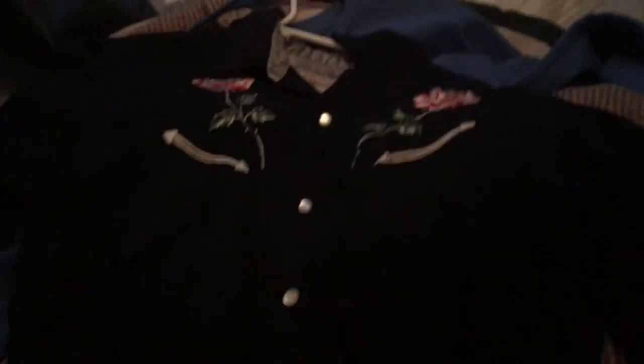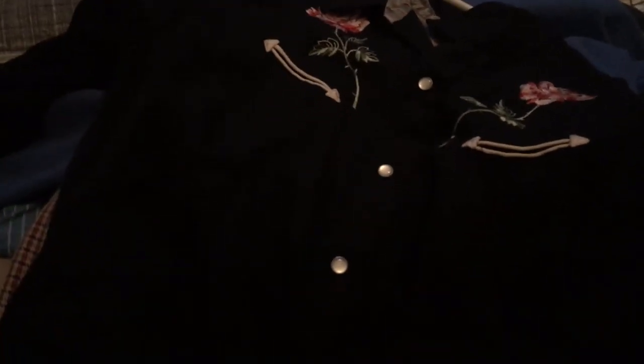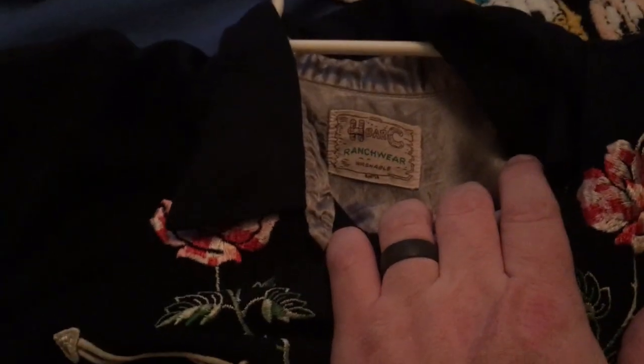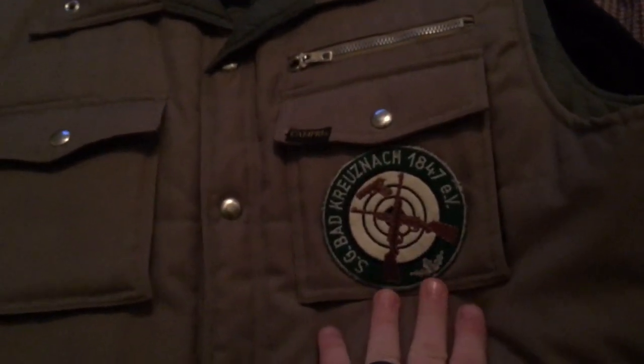Okay, another one. Let's move it over here into the better light, or our bad light. This one, pretty cool. It's like a chambray, a really different material. It's pearl snap with embroidered roses, which is really cool. It is an HBRC Ranchwear, which is a good vintage ranchwear to look out for. Just a black shirt, not a great size, but a cool design. This one, the patches are cool. I think someone's going to get it for the patches.